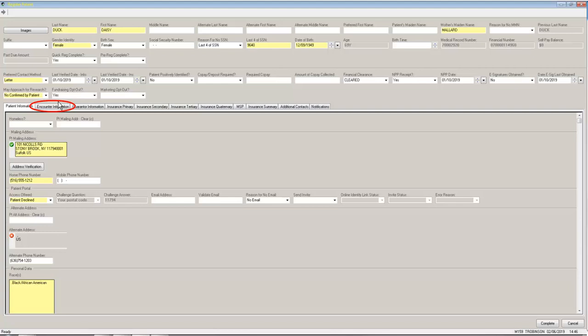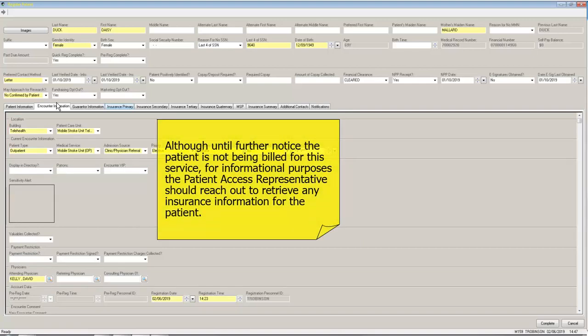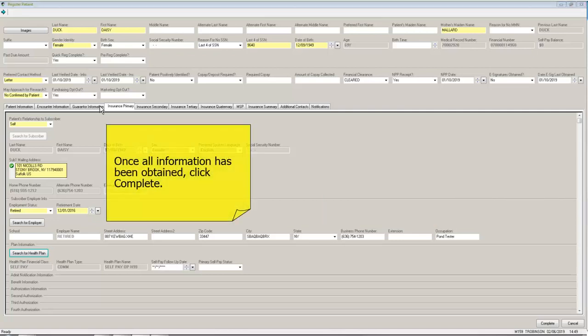Click the Encounter Information tab. Notice that the information here has been pre-filled. Although until further notice the patient is not being billed for this service, for informational purposes, the patient access representative should reach out to retrieve any insurance information for the patient. If all avenues have been exhausted and no insurance information can be obtained, the patient should be listed as self-pay. Once all information has been obtained, click Complete.